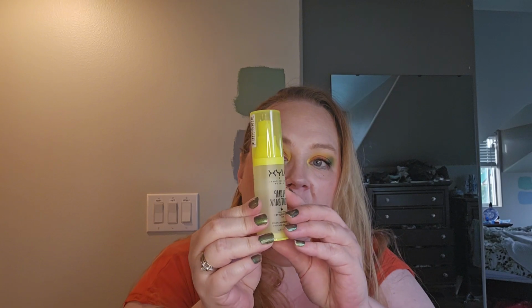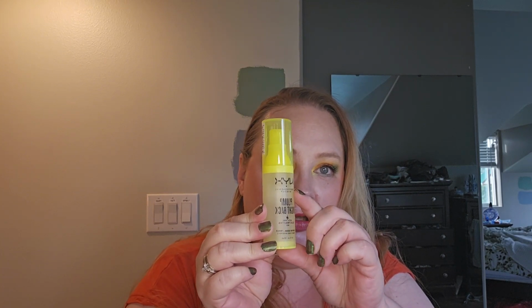The NYX Plump Right Back, which is currently about here, and that's been used 35 times so far this year. The NYX Pore Filler, which was used 44 times and is an empty. The Milk Pore Eclipse, which was used 2 times. The Milk Cloud Glow, which has been used 13 times. And I have another one of the e.l.f. Power Grip Plus, which has not been used yet.